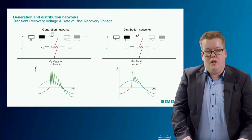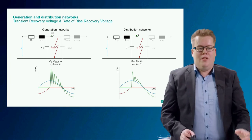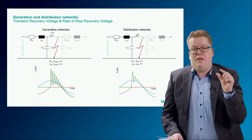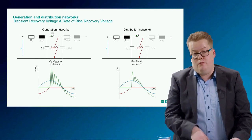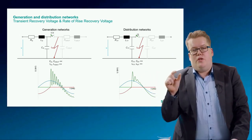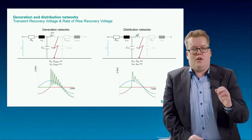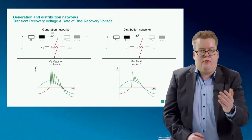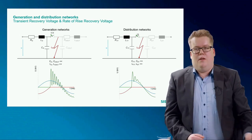Of course, any current interruption will lead to a transient recovery voltage and a rate of rise recovery voltage. In that case, it is quite important that for generation networks, due to the small amount of capacitance and the high amount of inductances, we do have a very high steepness of the transient recovery voltage, the rate of rise recovery voltage. And it also has a higher frequency. Comparing it to the distribution network, what you can see is that we do have a smaller frequency, and also the peak of the transient recovery voltage is much smaller. So also for this specific characteristic of the short circuit current and the transient recovery voltage, our generator circuit breakers are type tested for this specific requirement.